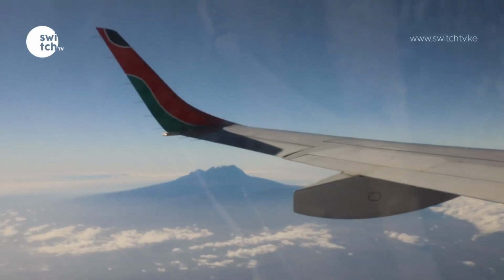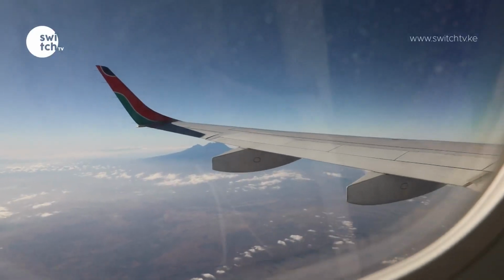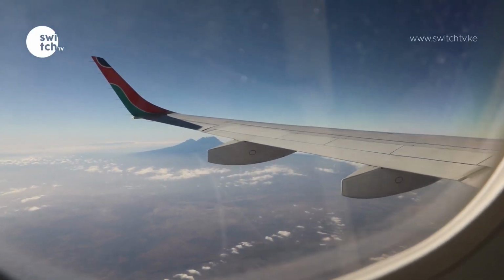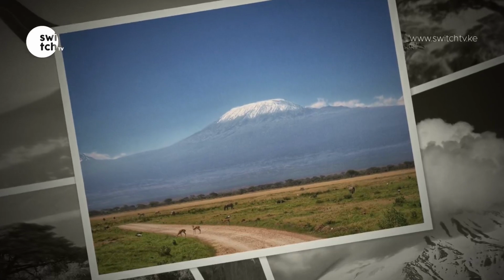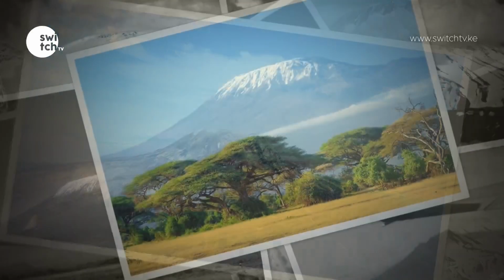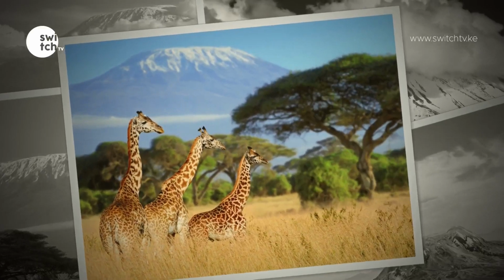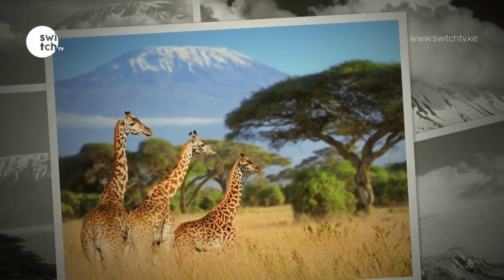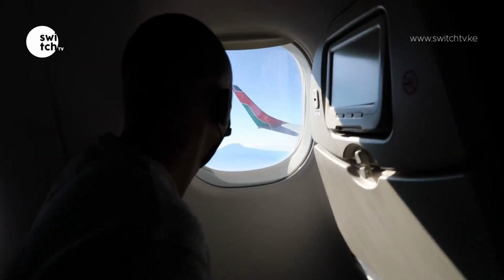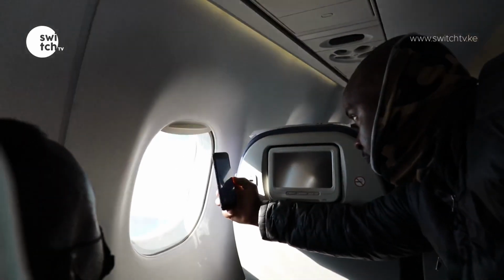We have the opportunity to see Mount Kilimanjaro. Yes, a few moments into the skies and you will soon realize the beauty of this route. Mount Kilimanjaro is the highest mountain in Africa and the highest single freestanding mountain in the world, standing at 19,341 feet above sea level. It is a view to marvel, and everyone is busy snapping away.